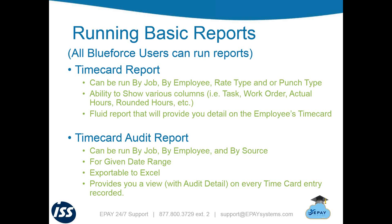The time card audit report is the one that I think is going to be most beneficial for everyone on this phone call. Same criteria. You can run it by job, employee, or by source, meaning is it a Walter punch? Was it a phone-in punch? Was it a web punch? What's the source of that punch? And then for a given range, it's exportable to Excel. But the cool thing is it provides you a view with all the audit detail behind it for every time card entry that was recorded.